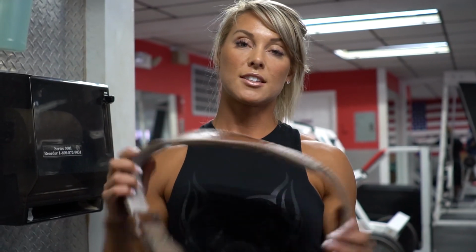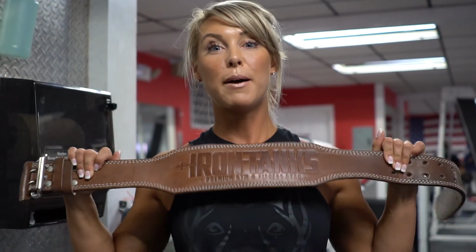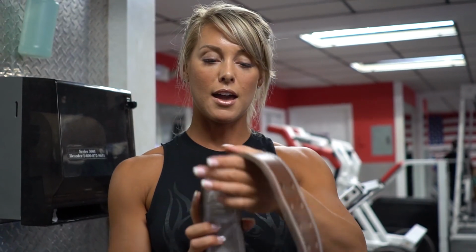I just wanted to show you guys my old Iron Tanks lifting belt. Now there's nothing wrong with this belt. I'm now moving into powerlifting, so something like this is quite thin and it's not going to give you as much support in your lumbar spine for your heavier lifting. Because I am now at a point where I need a little bit extra support to protect my back, I've upgraded to the Hellraiser.